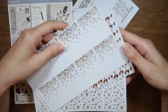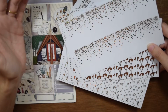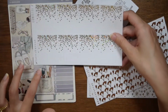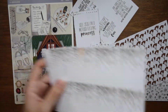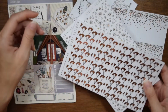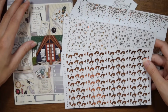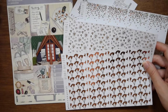And then I've got some pixie gold and rose gold from Planet Hannah for both overlays and underlays. So I have the Confetti 3 overlays because I thought these would be fun to put over some of the boxes. I might not use all of them for this particular week, but I wanted some. And then I've got Heart Balloon in rose gold and Girly Things in pixie gold for underlays.